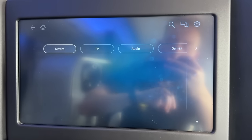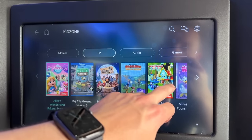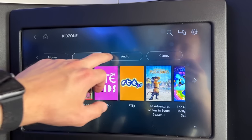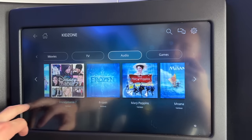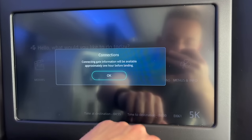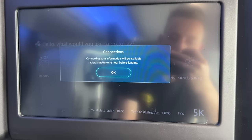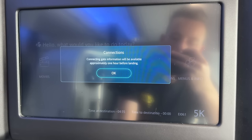The last entertainment sector was the Kid Zone, which is a number of movies, TV shows, audio, and games, same categories that we just went through. However, these ones are specifically curated with material for kids, so that if you are trying to keep a kid entertained, there are things specifically for them. They do also have a connections tab, although it won't be available until closer to landing.